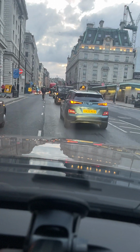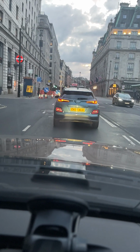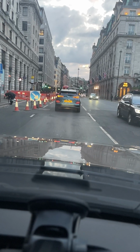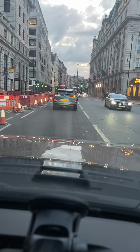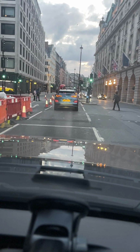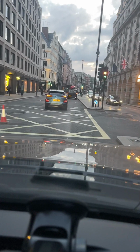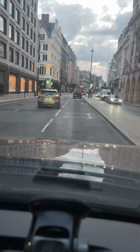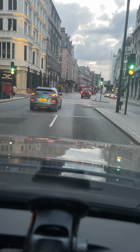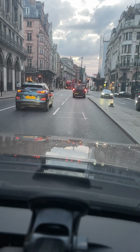So where I would have gone down Constitution Hill, we'd have gone down there past Buckingham Palace and along the Mall and back to our starting point. As it is, I'm going to pass the Ritz now. We're on Piccadilly and I'm going to turn right and head down to Pall Mall.